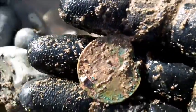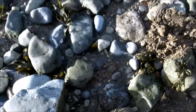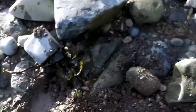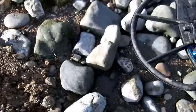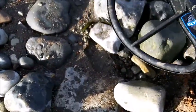Ooh, the sun's come up. Yay! There we are, just a penny. I'll show you what I mean. I'll show you now. Oh, I won't do it now. There we go. That's going to be a coin as well. Another one there. Anyway, I'll get back to you.